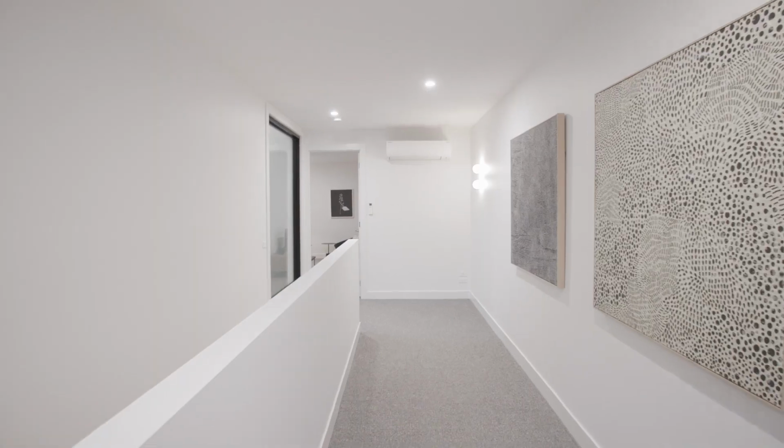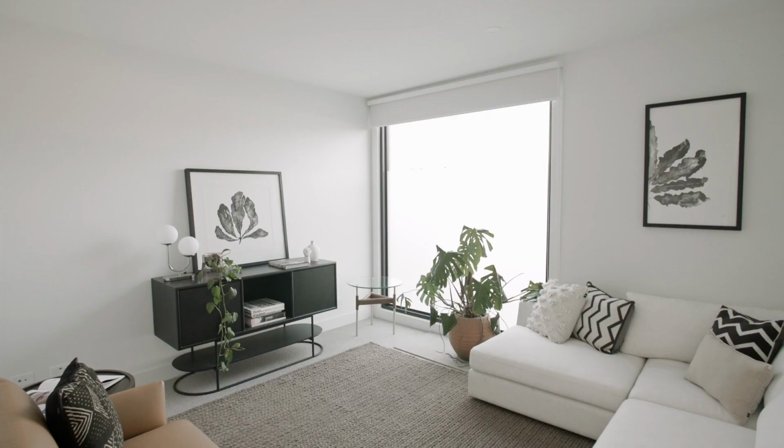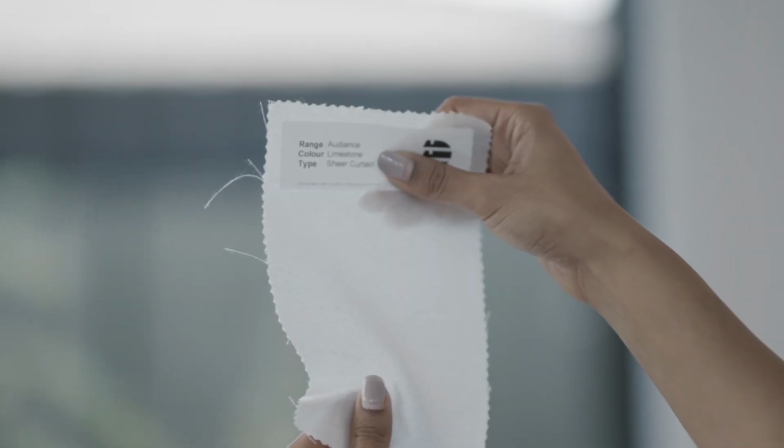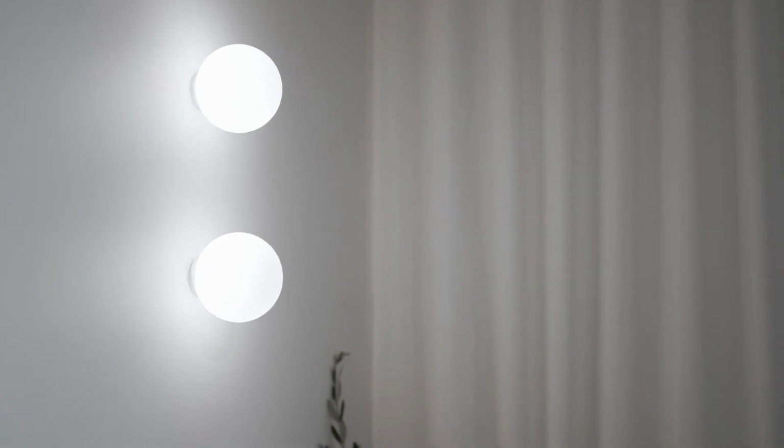Now that we've done it in this project, I don't think I'd do another project again without putting window furnishings in. I think it just finishes off the spaces to create that emotional connection for people, and especially in hero places when people walk in, it really is that wow factor that takes it to another level.